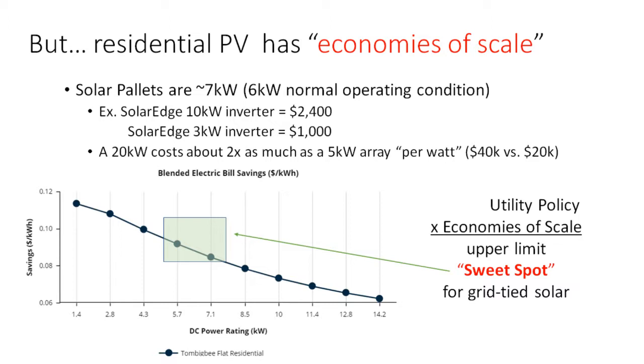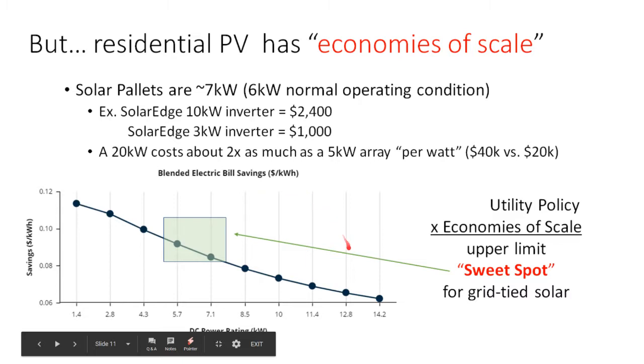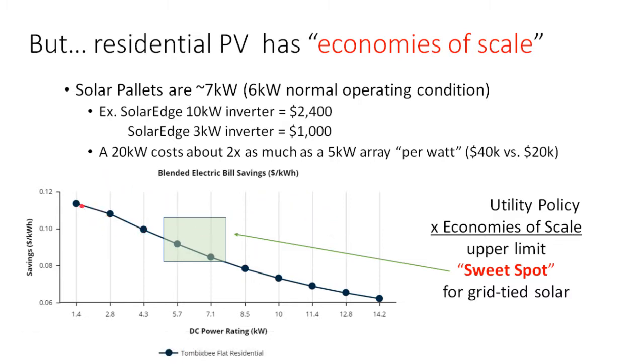you get into this kind of sweet spot where it really doesn't make sense to oversize the array, and undersizing it too much, you get into those economies of scale on the other end that are quite punishing. And so it just kind of turns out that a good system size for a home is around 7 kilowatts of solar. One pallet of solar modules is kind of the most you can do when you don't have a strong net metering policy in your area.